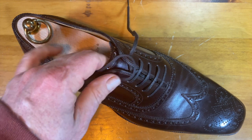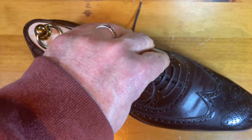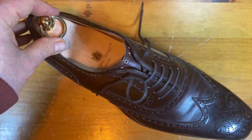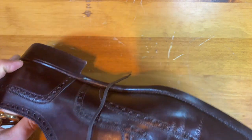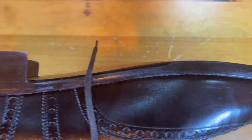And as I look at the shoe, as I wear the shoe, it just feels luxurious. And I can't tell you why. You know, I believe that they're hand-welted. They do a really good job with that. I know that they use a sole stitch machine, but I know they do most of the finishing by hand. And it is very, very well executed.